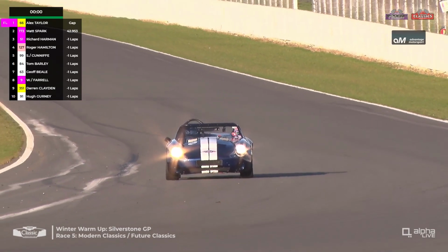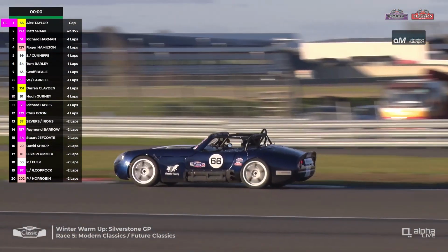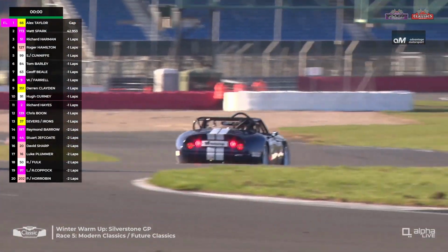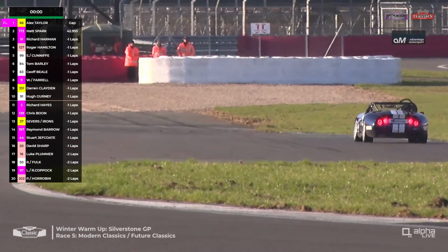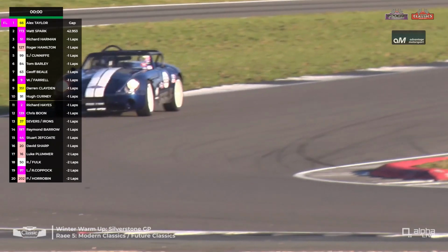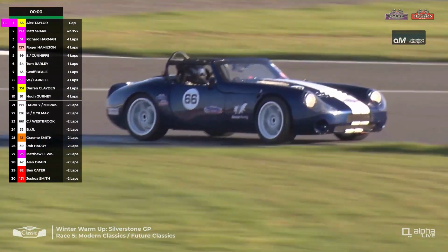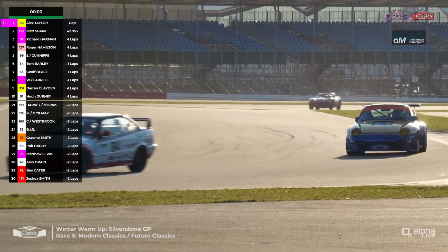And now that Jeff Beale is through, I think he should be done and gone, shouldn't he? Because he's up the road. He's going to leave Aidan Farrell to try and battle with Tom Barley as much as he can. That will help him towards the end of this race and try and build enough of a buffer not to be challenged in the closing stages, which we are now into, because Alex Taylor scraped across the line there, I think, with about 9 seconds on the clock. So he's on his last lap. We've still got a lot more to look forward to with this battle for 6th place.